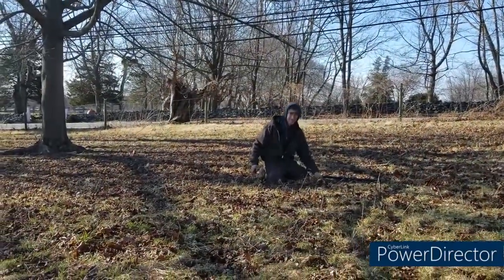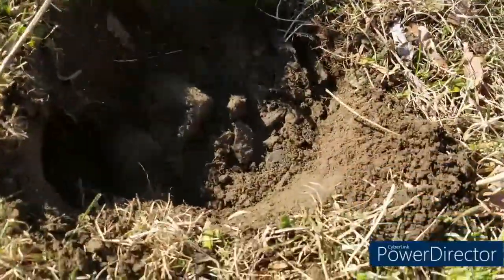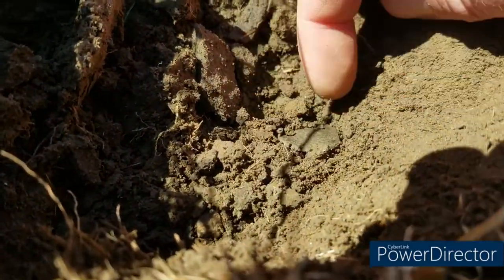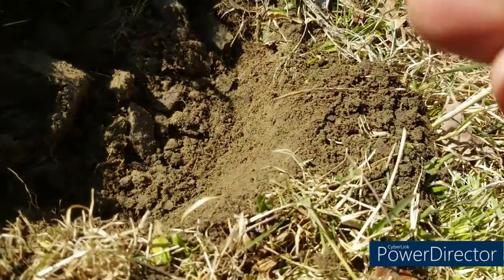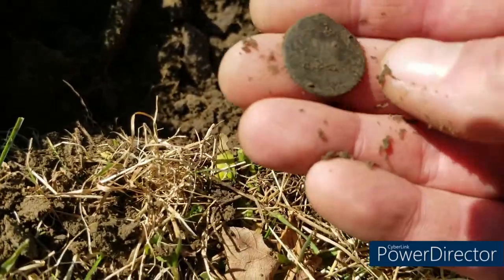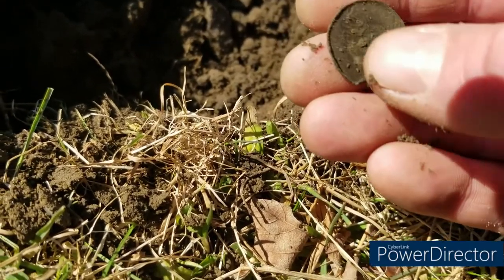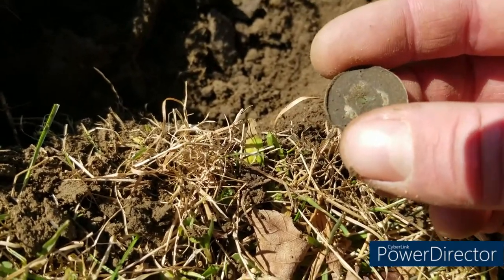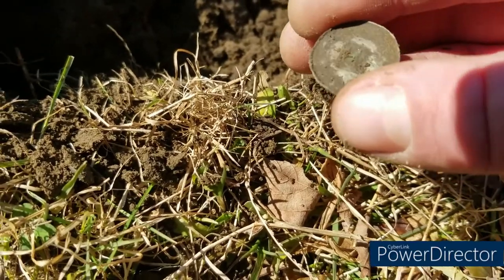Yay, nails! Whee! I got something that's not a nail here. Started out as a pretty junky signal, but looks interesting now. Probably a button. I don't know. Looks pretty buttony. Yeah, that looks like that's where a shank would have been. It's got kind of this lip. Maybe it was a two-part button. I don't know. Shiny.